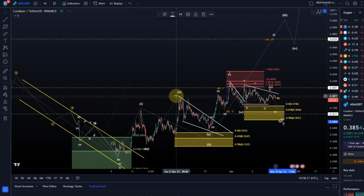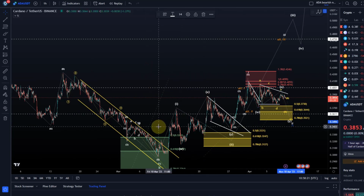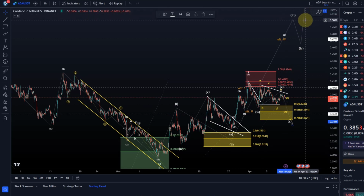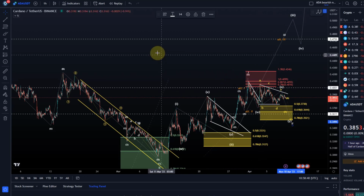But then there's even another possibility. Basically this was one scenario, that we've got this series of 1-2, 1-2 setups, and the next rally in a third wave could take us to around 50 cents, but eventually more. That's one scenario, and then the question is just how we complete this X wave and the Y wave, which is basically the noise of the market.